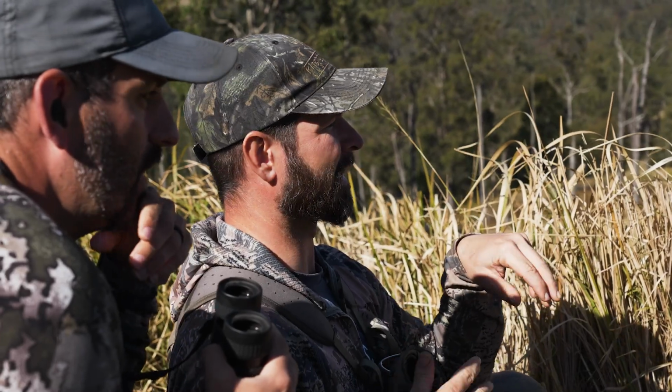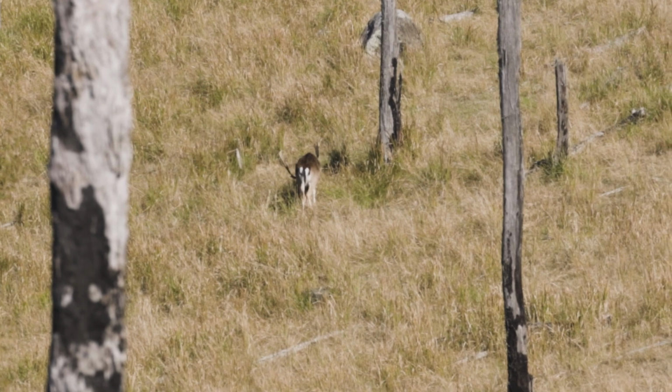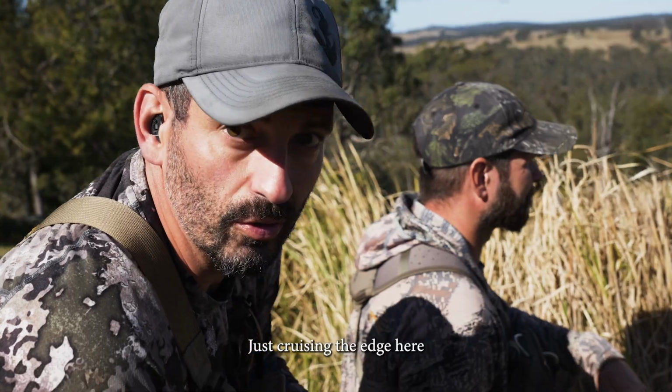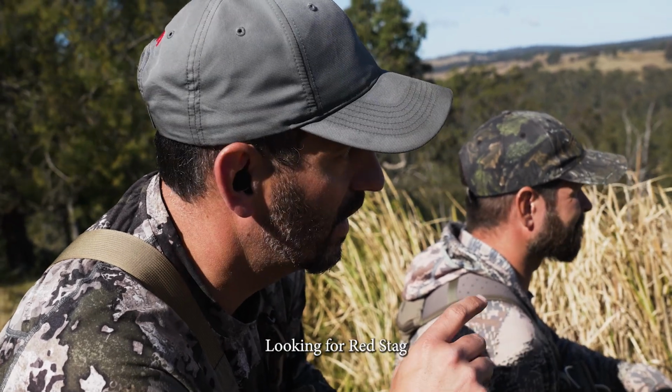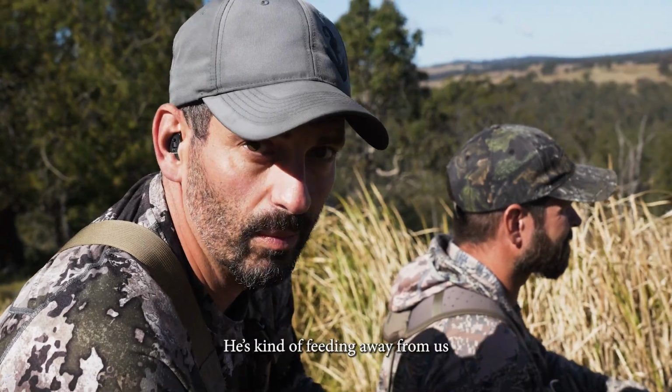There's two that have been hanging out here. That's the bigger one of the two. Let's range on that real quick. 160. We're just cruising the edge here, looking at the red stag. Ran into a really big fallow buck. So we get set up. He's kind of feet away from us on the opposite hill.